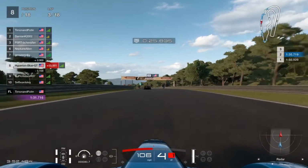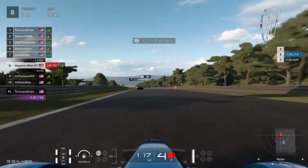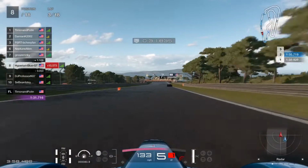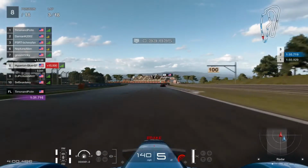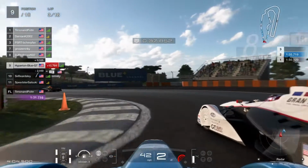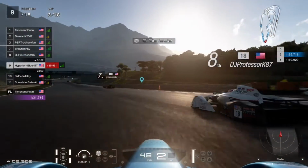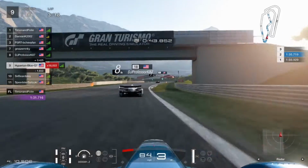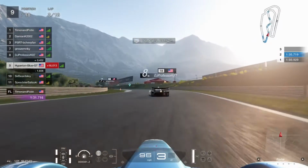It looks like DJ Professor K97 is coming in to make one opening overtake move, so I could probably get in to defend it easily. Now it's going to get pretty tough where it goes, and then he passed it. DJ Professor K97 passes my position, and now this pulls me back down onto 9th place.